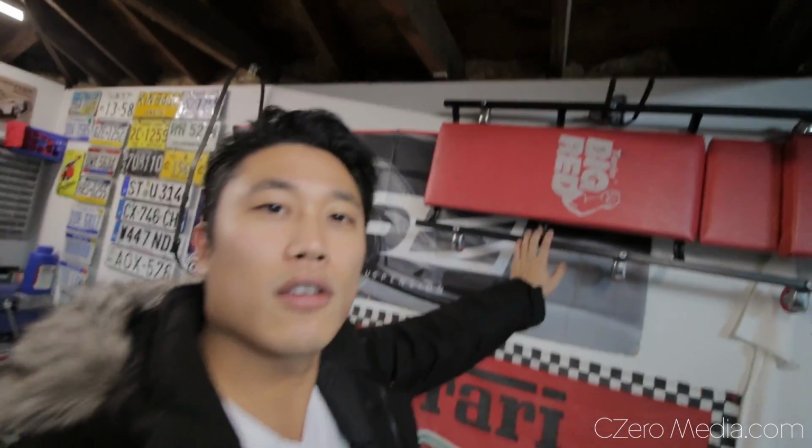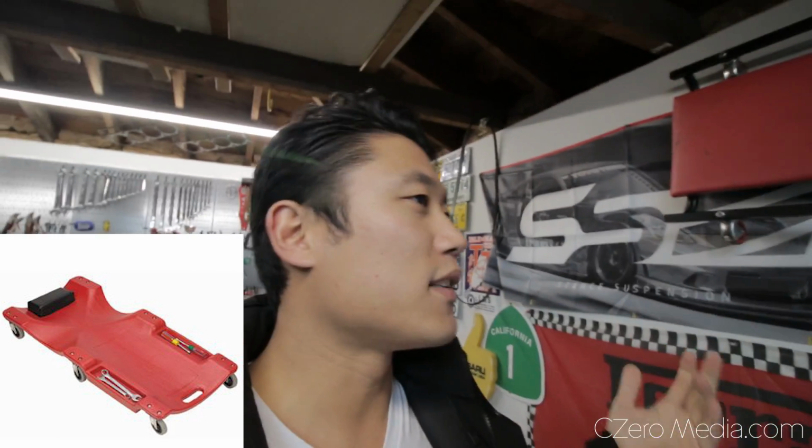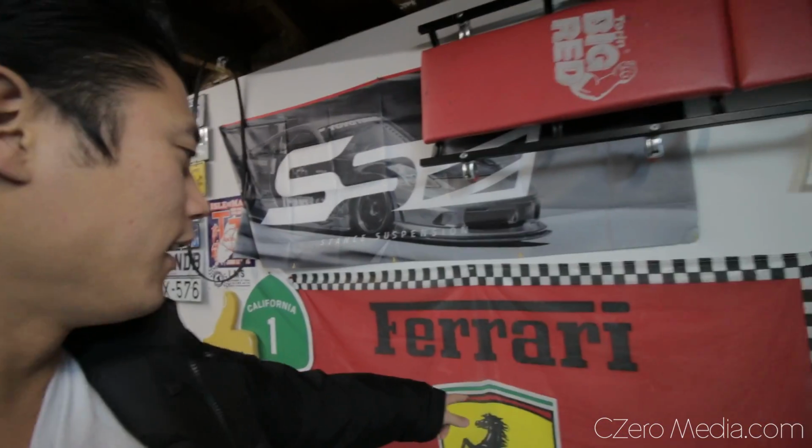This thing is great. If you want to get a dolly, make sure you get the metal one, not the red plastic one, because that one will break and that one's horrible, and that's from my personal experience. My friends have the same issues. Don't get the red plastic ones. Those are garbage.